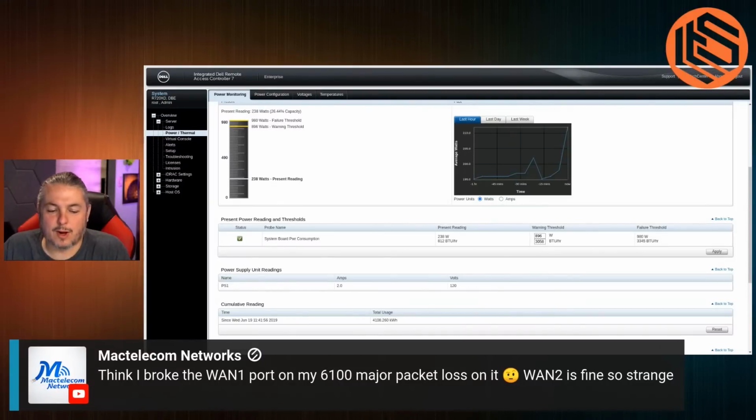I broke WAN 1 on my 6100. WAN 2 is fine. That is weird. That's not a normal problem. I haven't seen it. I'm not saying that it's zero, but it's rare you have network ports go bad, but we have seen it. It has occurred.